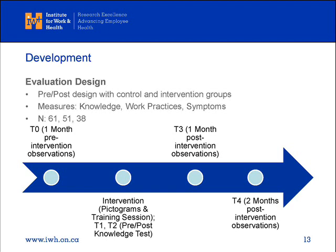This is a timeline of the evaluation protocol. So here at 1 month before the intervention, we went into the workplaces and we were measuring work practices and symptoms. 1 month later, the intervention was conducted in the intervention groups. And surrounding that, we did an immediate pre-post knowledge test to measure knowledge. 1 month later, we went back into the field and we did the same measures as we did at T0. So again, looking at worker practices and symptoms. And then we went back 1 month later for the same measures.